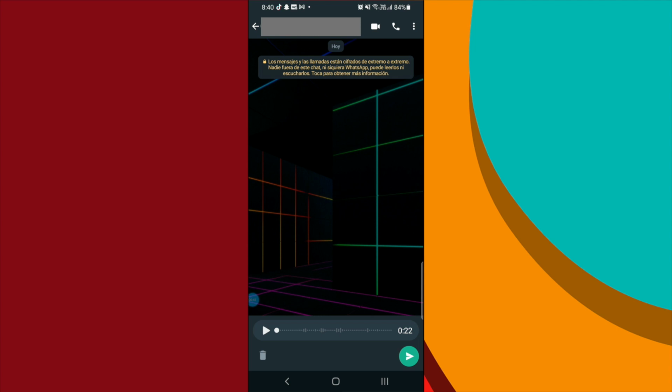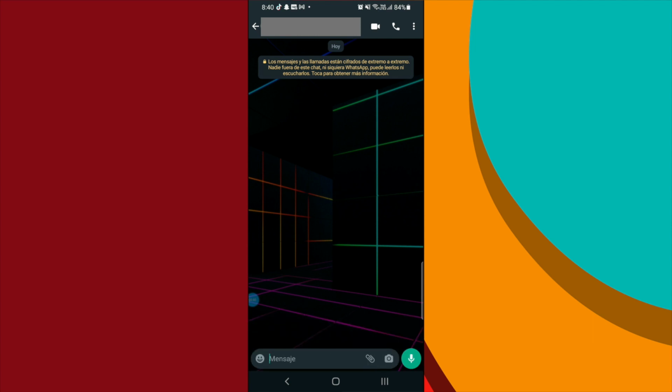Once we have the audio that we have already recorded and that we are sure to send, we have nothing more to do than send. In case we don't like it, we have a trash can to delete the audio, although what we are deleting is not saved. A function quite simple, but it has been a long time coming, that we can already enjoy on our phone if we update WhatsApp to the latest version.